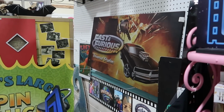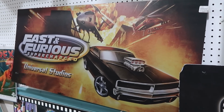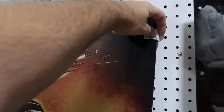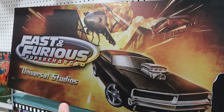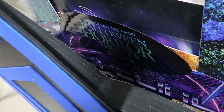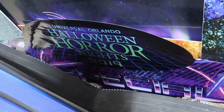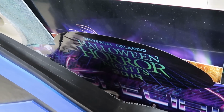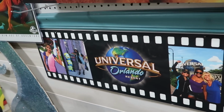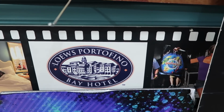I do want to show you a bunch of them. This one's from Fast and Furious Supercharged from the ride at Universal Studios. That there is, let's see here, $199 only. Like, I feel like that's actually a really good deal. And then down here is a new sign that I haven't seen before. Universal Orlando Halloween Horror Nights 2019. $195 for that. And how about like this old school film strip here that they have from Universal Orlando Resort. Even has Loews Portofino Bay Hotel on there.